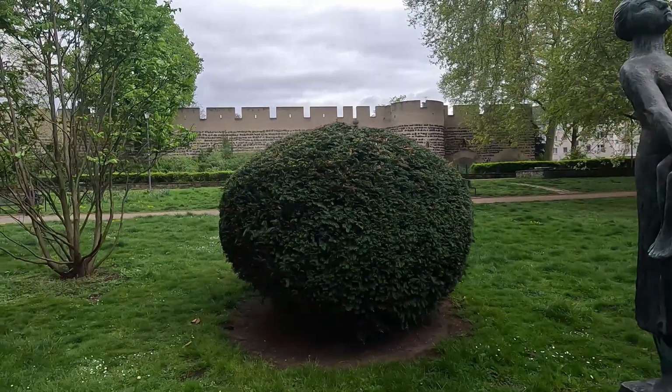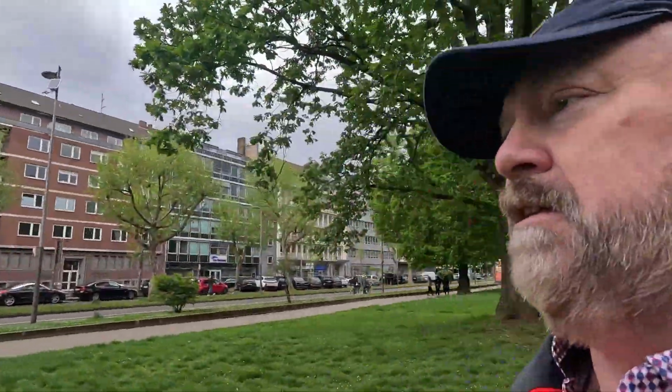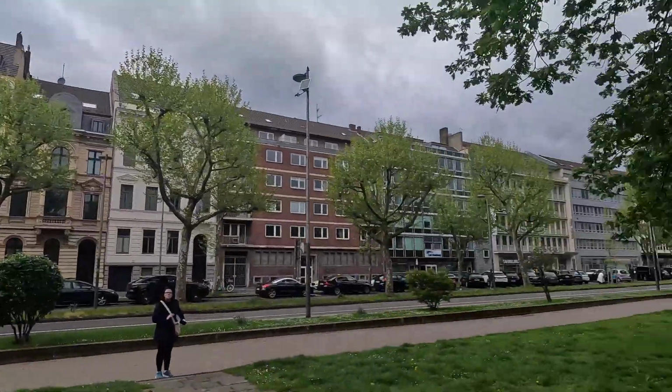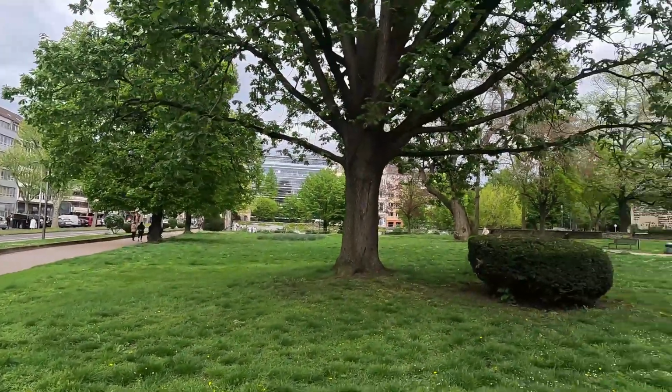So as you can see, it's the remains of a medieval castle there in the background. So we'll walk around and we'll have a look and we'll see what we can see. Okay. And as you can see, there's some of the buildings there from the old town. It's amazing that a lot of those old buildings still survive. The city was so heavily bombed during the Second World War, but they're still here to this day. But as you can see, a lot of the buildings around are modern buildings. But okay, let's go.